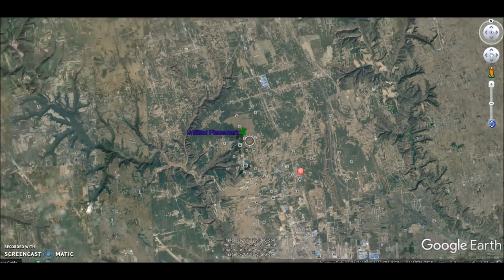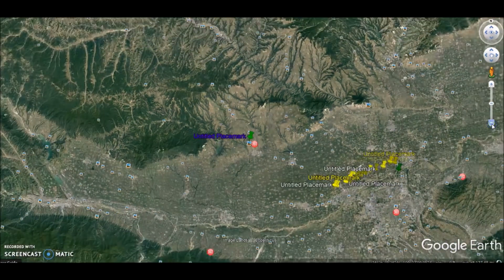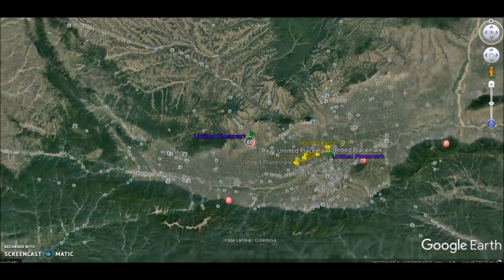And if you want to check it out, it's a fascinating region. That was a look at most of the pyramids. They are all along the northwest side of this riverway down here that cuts through the Xi'an region.